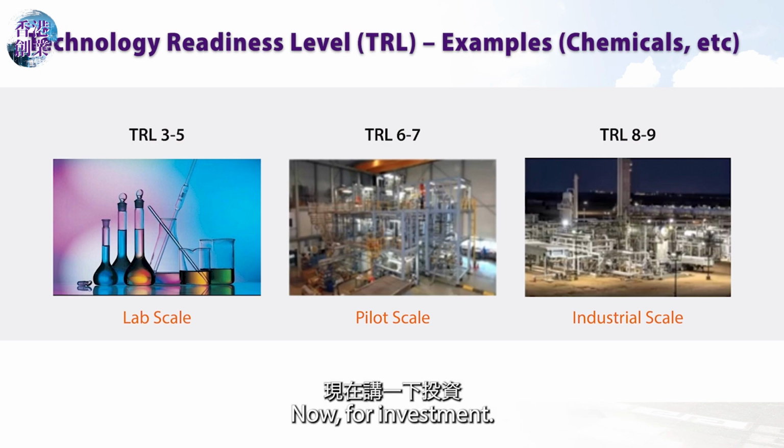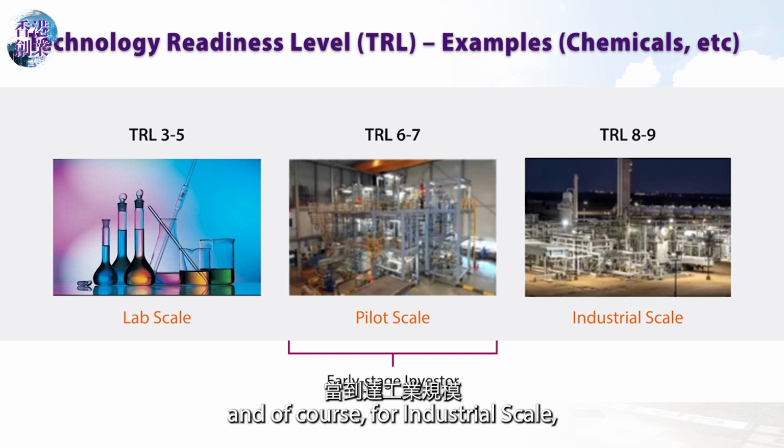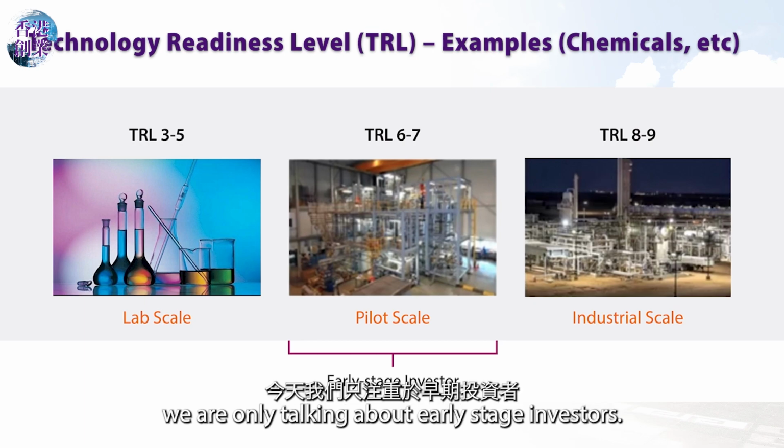Now for investment, early stage investors are interested to come in at the pilot scale. And of course, for industrial scale, you have those big investors, which are a different group. Today, as I mentioned to you, we are only talking about early stage investors.